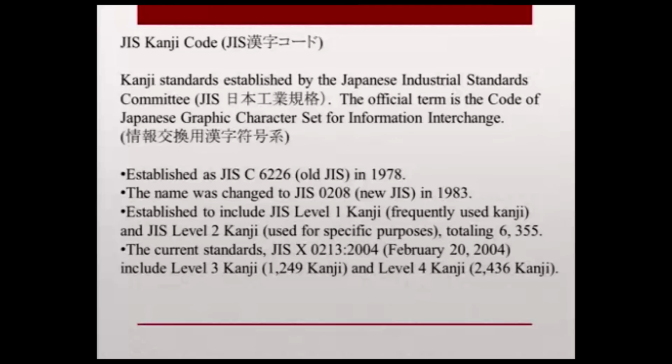The third set of standardization criteria in Japan is for the use of kanji by electric devices, such as personal computers and mobile phones. Such devices are manufactured products, so the regulation for those kanji is included in the Japanese Industrial Standard, which is called JIS. This is the Japanese Industrial Standard. We call it JIS.